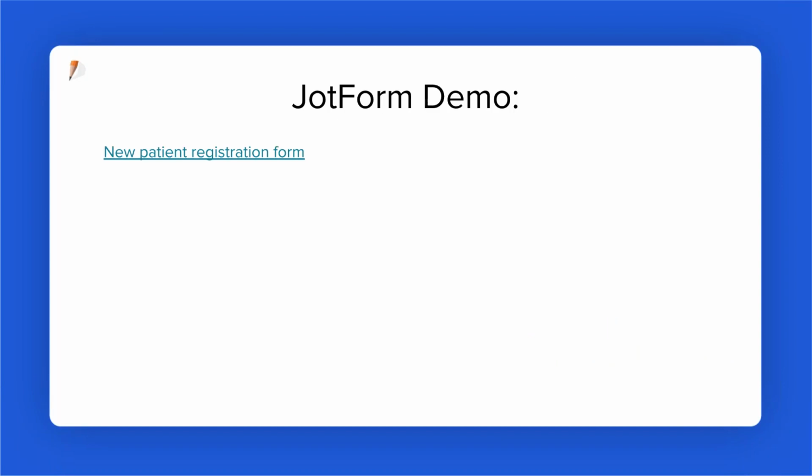Now let's go into the Jotform demo, where we'll be letting you know how to create a new patient registration form on your Jotform account.